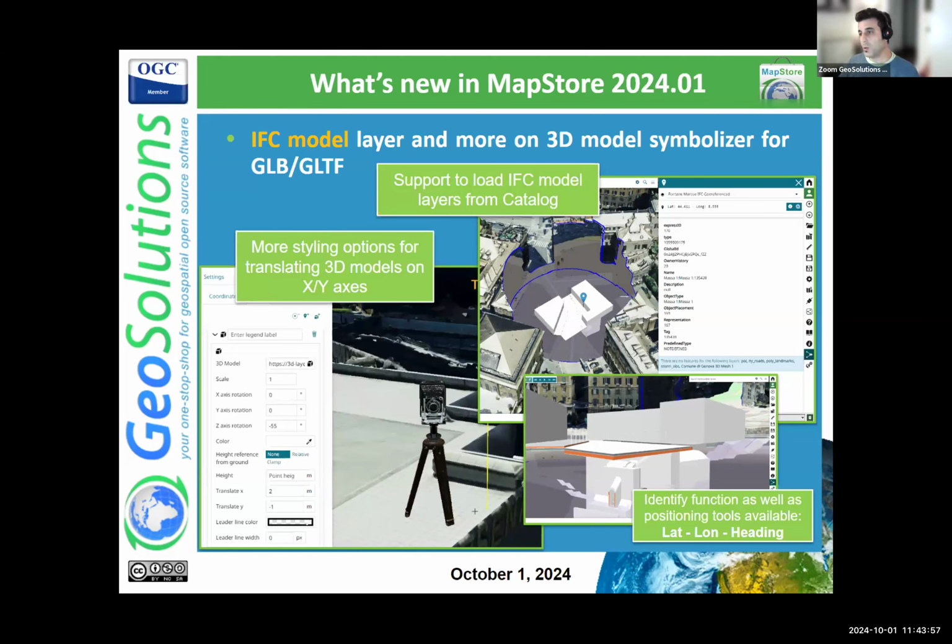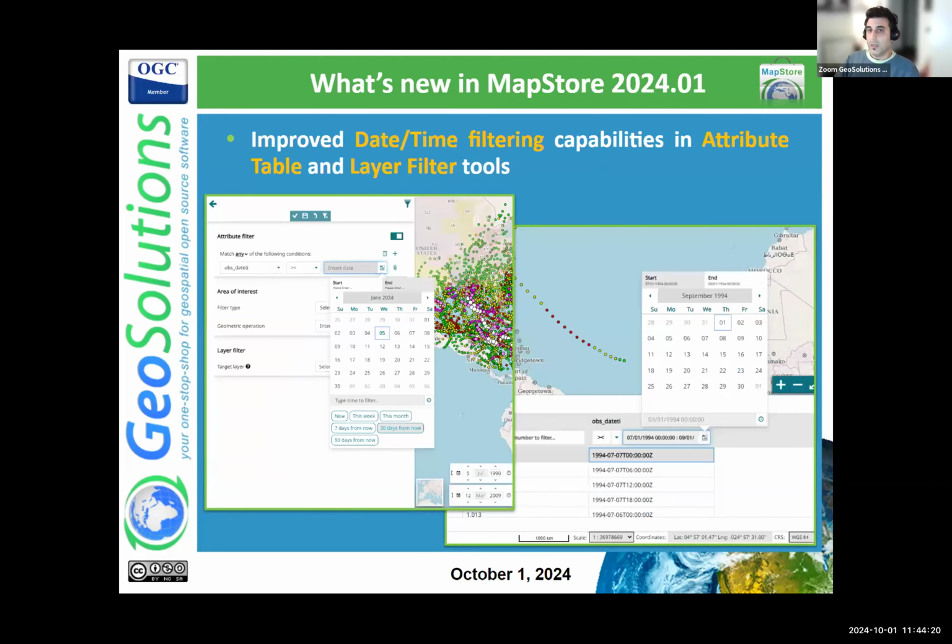As part of this work, other options for the styling of 3D models have also been provided, especially for translating 3D models on the X and Y axis, as previously only the Z-axis rotation was present.